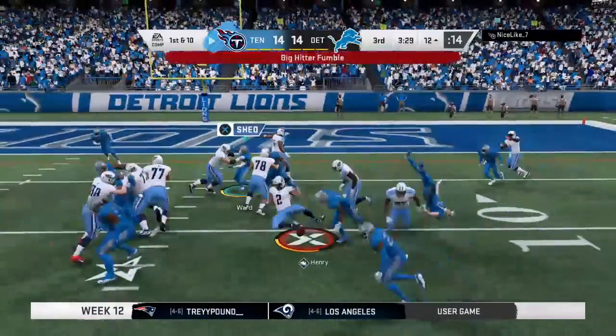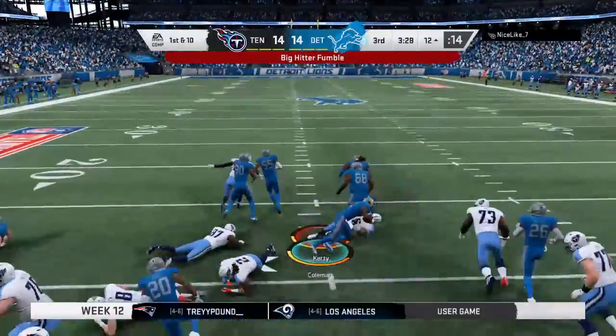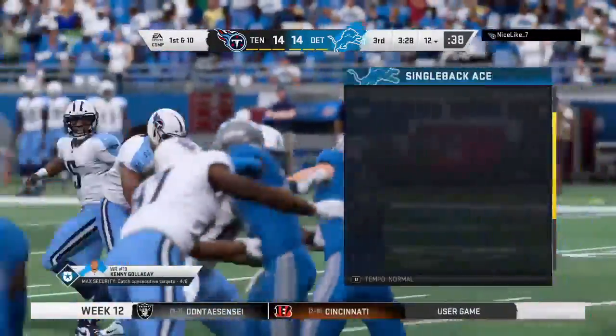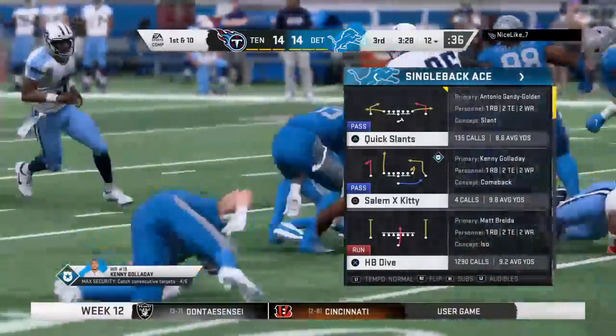A first down carry for Henry. And Henry's hit. He lost the football. And this is scooped up by the Lions. And a big turnover there as his guys will get the football back.